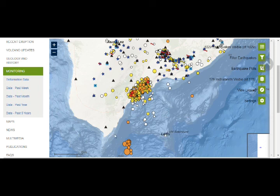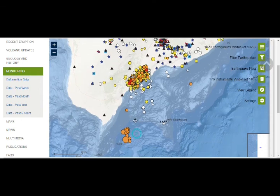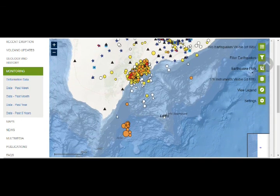And we had the 6.9 earthquake about 9 or 10 hours after the 6.2 Hawaii earthquake. The Alaska earthquake 6.9 around Kodiak Island.